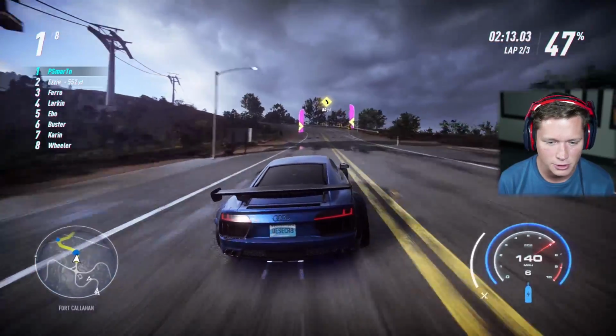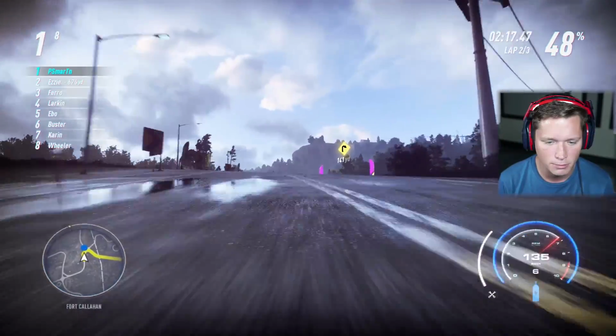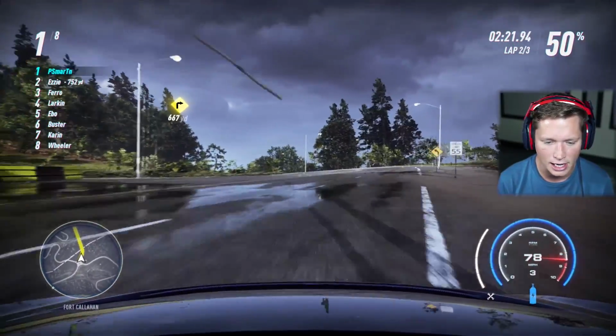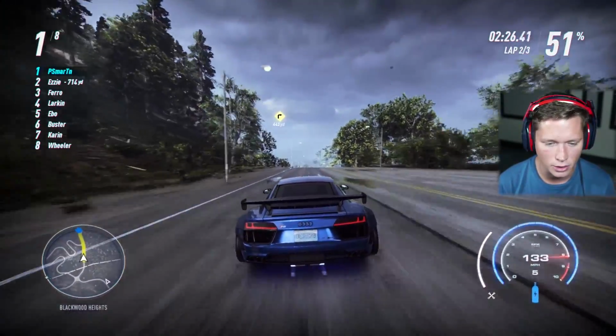And then you've got this, which is kind of a weird, it's like a normal camera angle, but it moves around a little bit more. And then you've got the road view, which is not fun. And then we've got hood view, and then back to normal. So I think we're gonna leave it on normal.